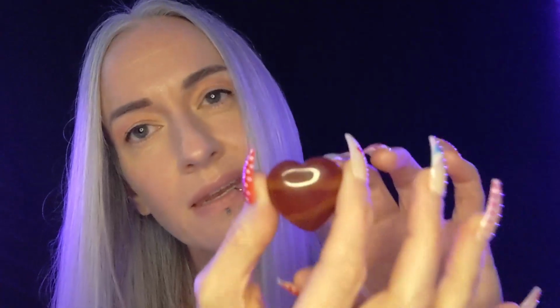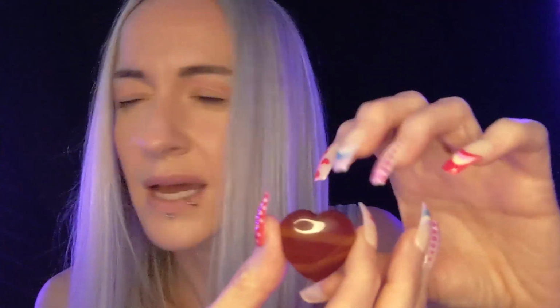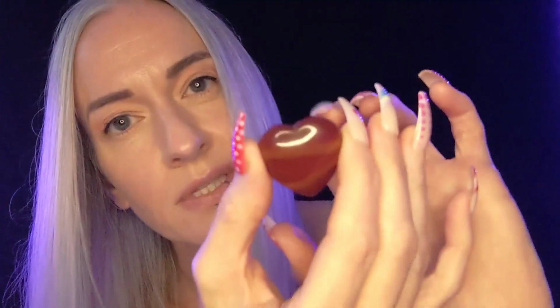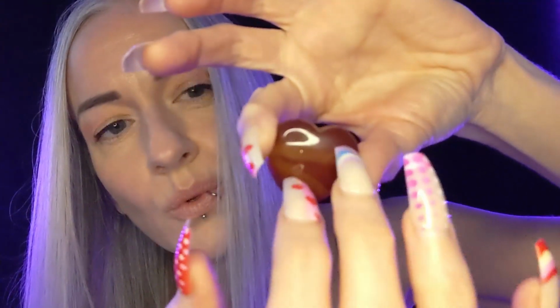Next we have Carnelian. And it's a little polished heart. Now, I know that Carnelian is actually really rare, and a lot of the time it is a different stone that they have dyed to look like Carnelian. I think it's agate that they do it too, so I'm not sure if this is real Carnelian, but it's very pretty. I don't think you can see it properly because of the light. It's like a browny orangey reddy colour.